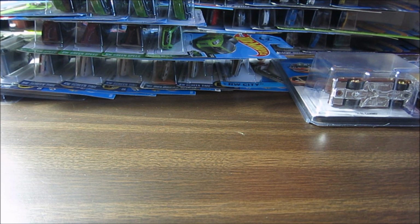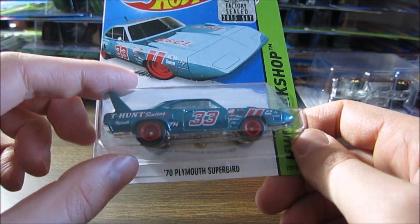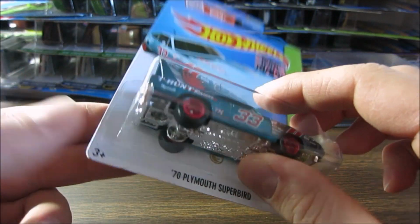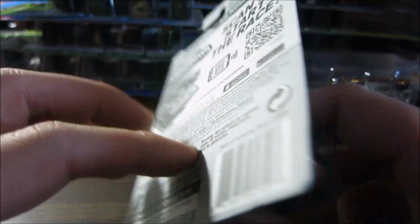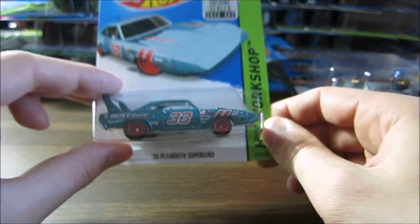It also comes in protector, very nice, I love this. And this is a truly special one. Boom, look at this. This is blue Plymouth Superbird from HW Workshop from 2013, and this is factory sealed 2015 set. And if it was factory sealed, it pretty much means that it is in mint condition. There's no soft corners, there are no creases, there are no veins, there is nothing. The card is in pristine condition, bubble is perfect, and the overall is 100% brand new car from 2013.